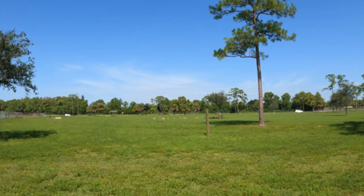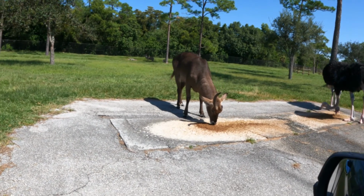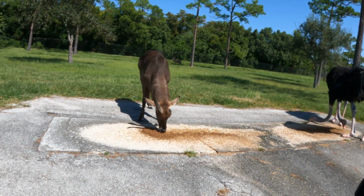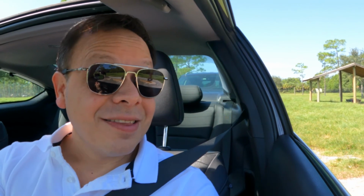Now, some animals will be very close to you, some of them. Some others are gonna be trying to be away from you, but you can actually see them at the distance. I can see them eating peacefully, having a great time. This is breakfast. Completely breakfast.